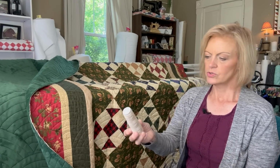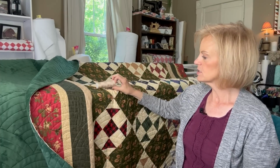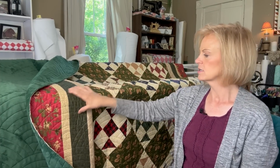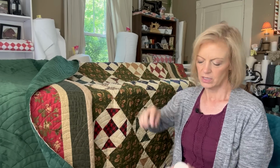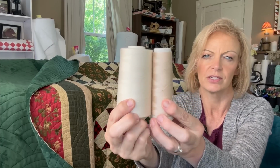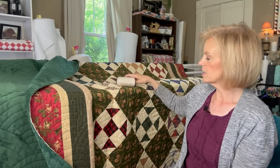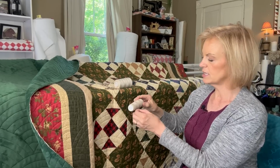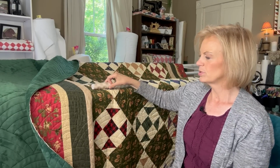So the thread on this one is beige, and let me grab that so you can see that color. All right, so I grabbed that cone so you could see. This is a beige color. Just looking at this, it looks like a cream, but it's a little bit darker. It's more of a tannish, I don't even know if that's a word, but not really a cream. It's more of a taupey color. And so here is the cream Omni thread, and here is the beige. Do you see the tad bit darker difference? While cream would have worked, I think with the beige just a tad bit darker, it's going to look cream on the quilt, but I know it's going to blend a little bit better.